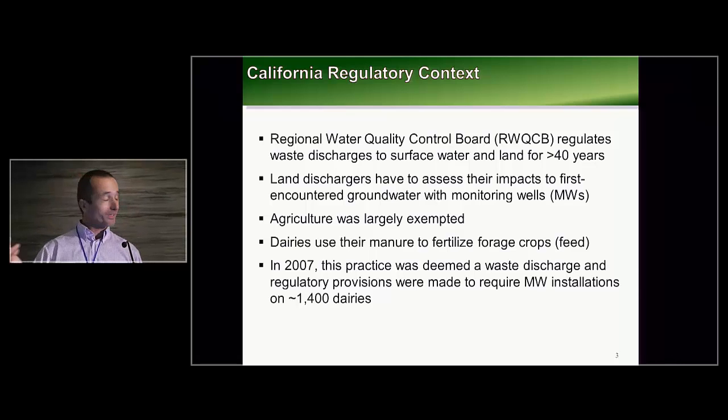So in California, the Regional Water Quality Control Board regulates waste discharges to surface water and to land. They've done that for many years. Land dischargers have to assess their impacts to first encountered groundwater with monitoring wells. Agriculture was largely exempted from this, operated under a waiver program.